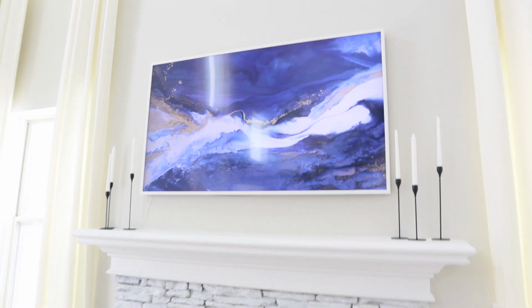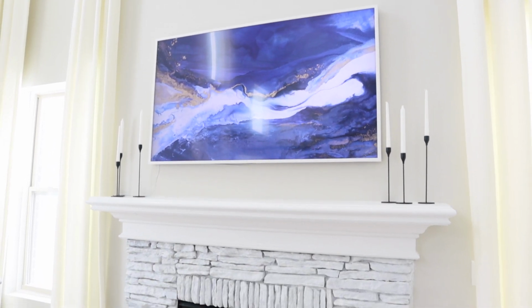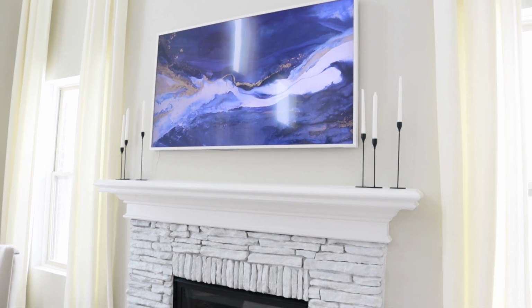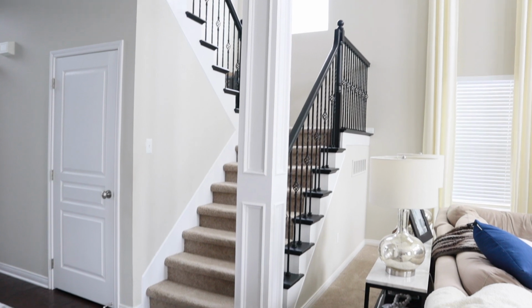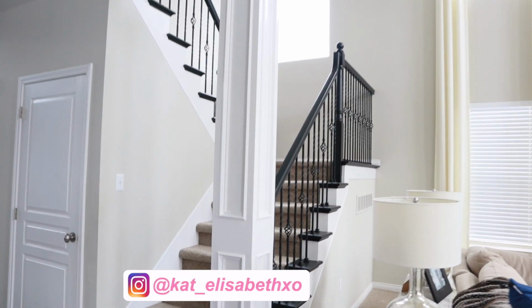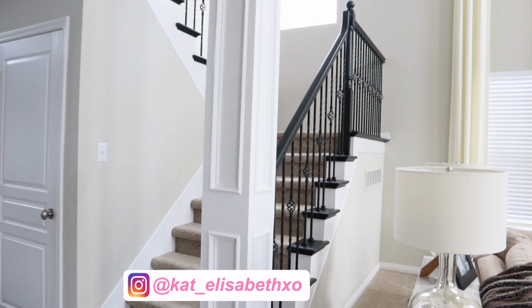But this is the Frame TV by Samsung, and I love it. You can customize the frame around the TV, and you can customize the artwork, and it just looks so much better than that big black box we had of a TV before, and I'm really happy with it.